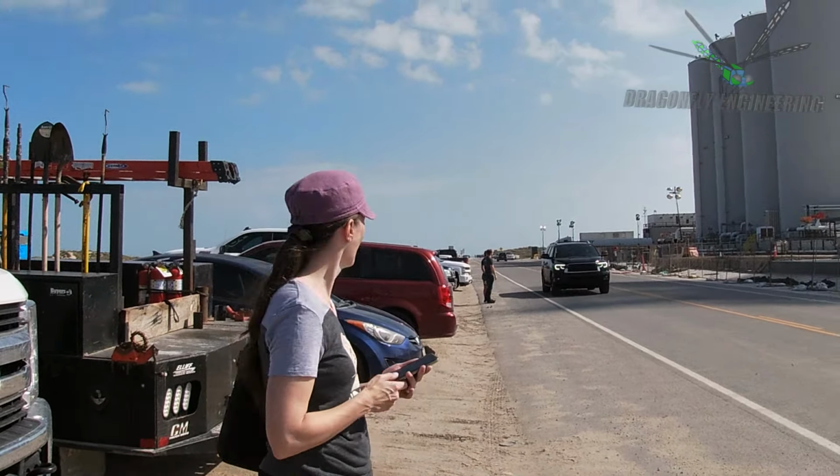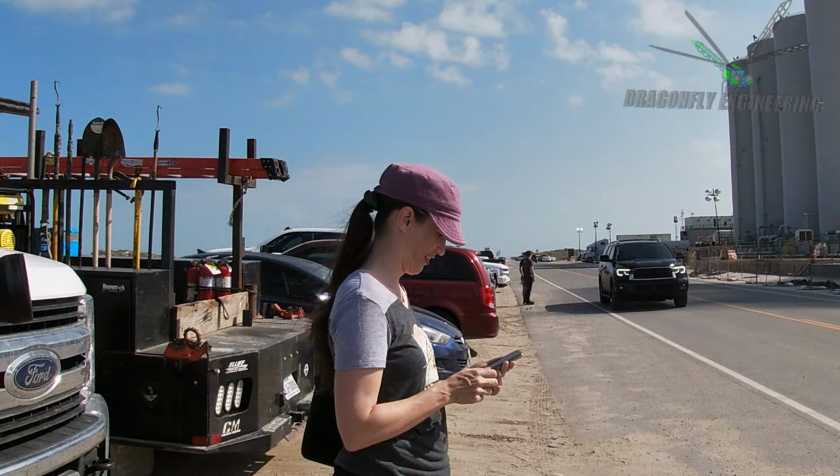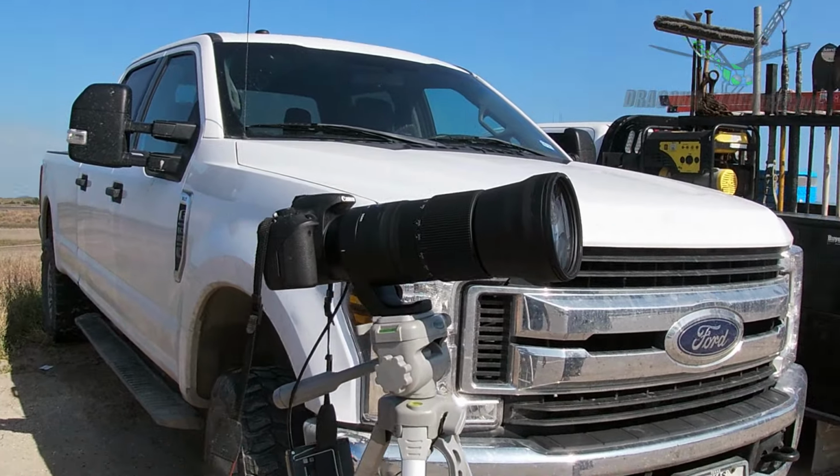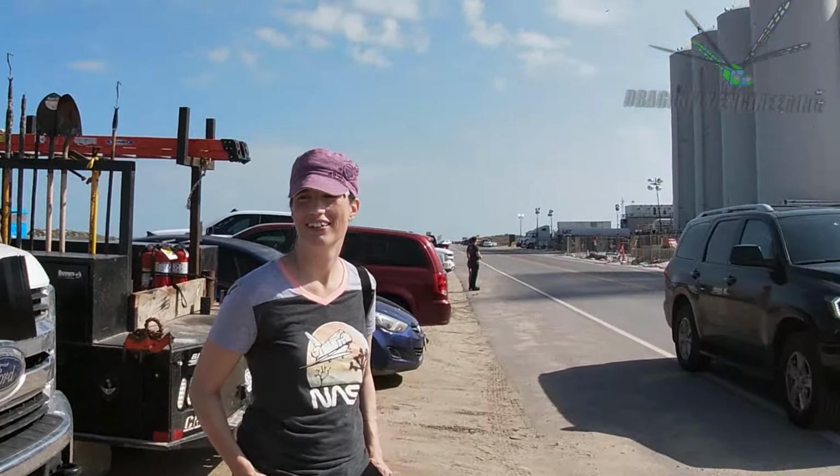Looks like they're coming. And then here's the paparazzi camera that we've been getting some pictures with.